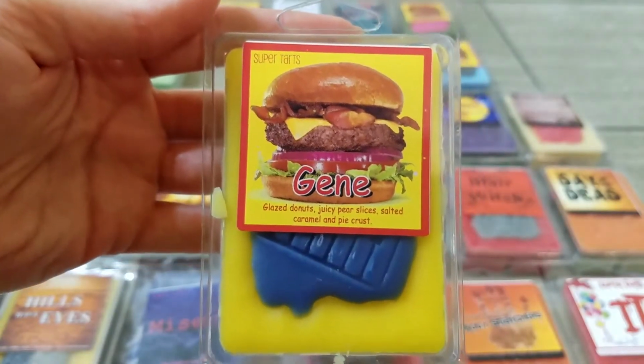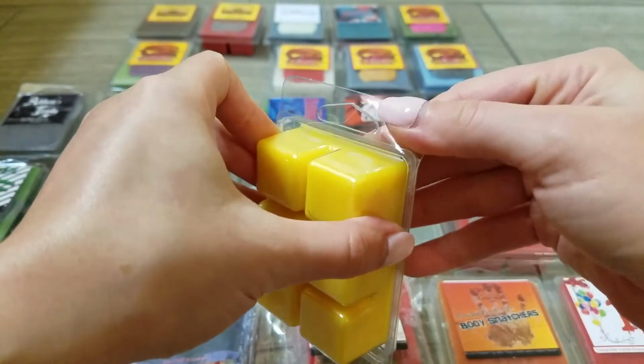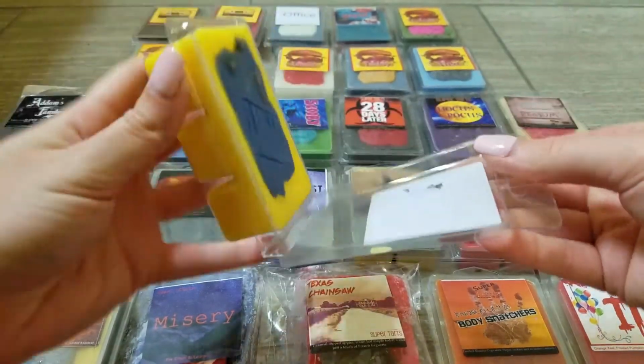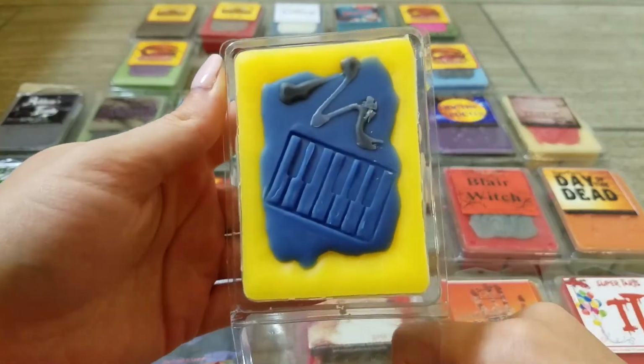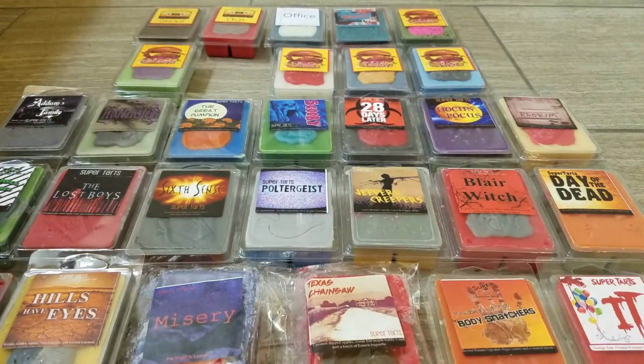This next one is Jean. This is glazed donuts, juicy pear slices, salted caramel, and pie crust. Open this one up. Dog fur always, y'all know. That's why I can't de-stash. This one, little piano keys. I don't really watch the show, so I'm not too familiar with these characters, but this one's really good though.